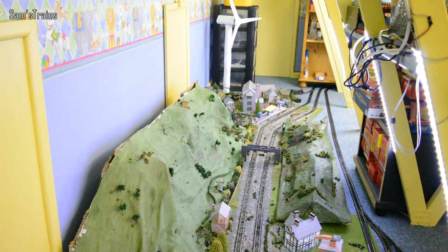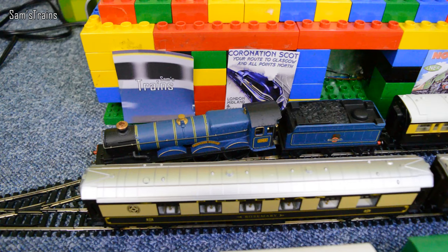So that's a little bit of info about the man himself, but without any further ado, let's go and start by looking at six of his locomotives. Alright, let's give it a look. Okay, and to kick things off, I'm going to start off with the Castle class, which was from 1923.